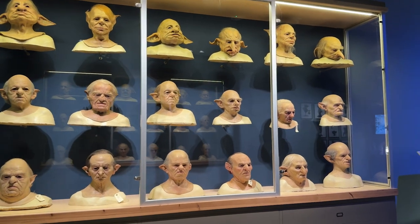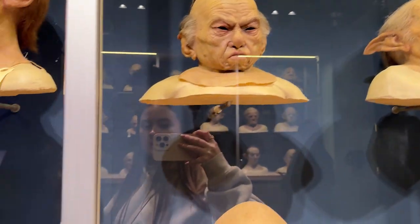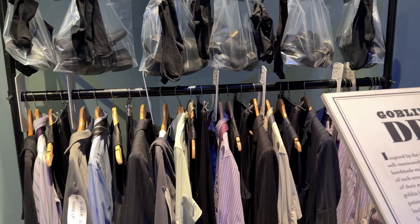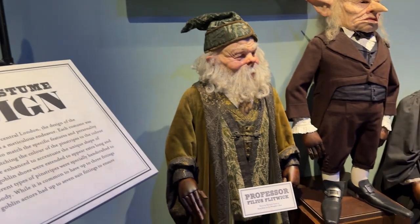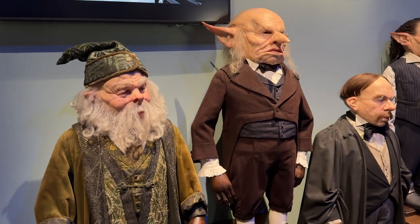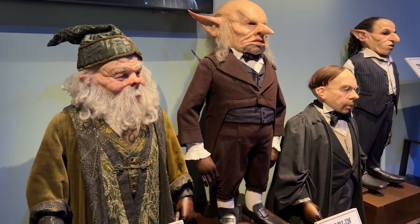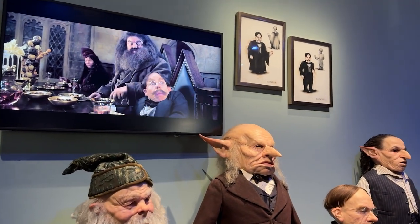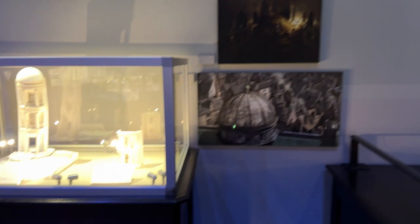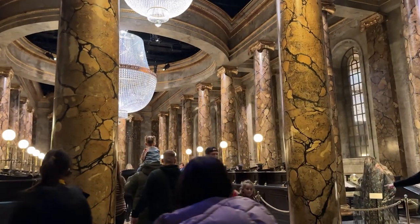All the different goblins from Gringotts Bank. All the goblin costumes and the models, all played by Warwick Davis. It's Gringotts Bank, and all like the little models of it as well. So we're now just going into Gringotts Bank.